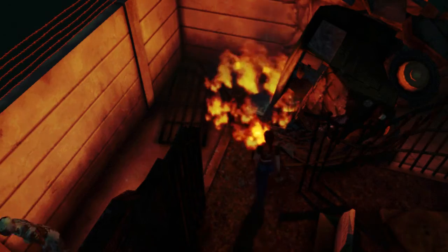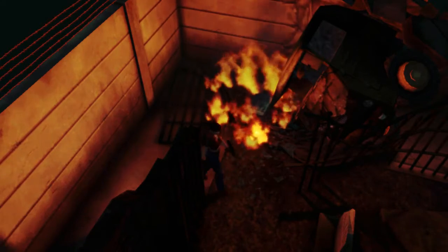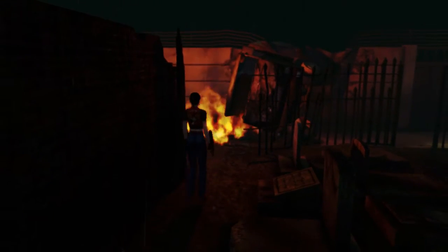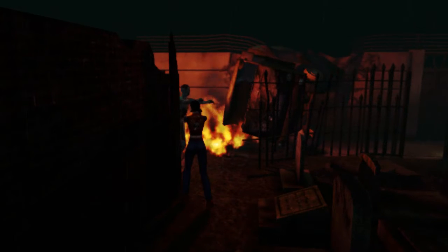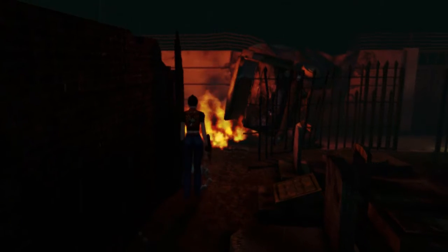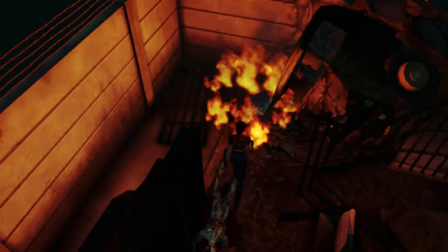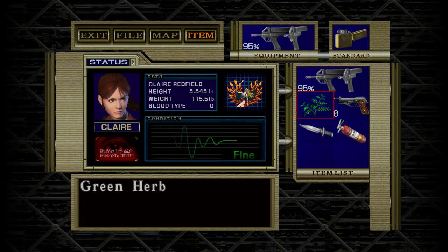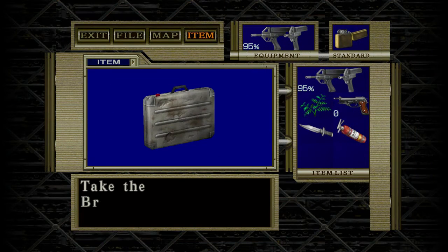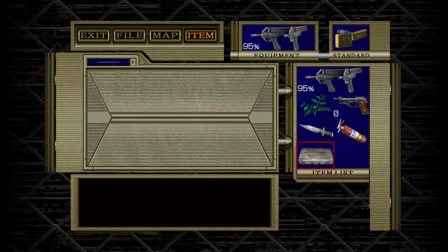Okay, I hear one more zombie. Oh, that must be him. Oh, here he comes. I'll let him appear first. Okay. Use. Okay, let's see what this is here. What did they give us? Okay, check.